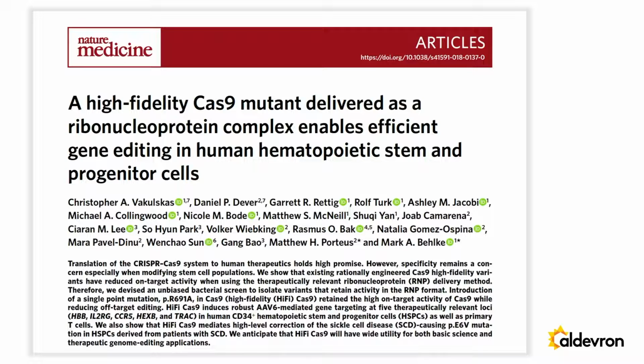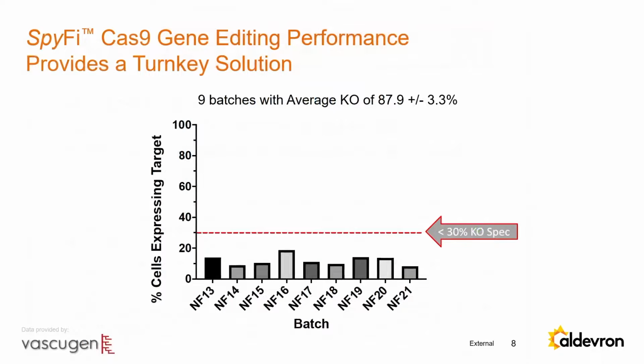And so, for the next few slides, I should say this is a product that we're carrying as an off-the-shelf GMP product. It's been of very much interest to be used in clinical trials, as you can imagine, with a reduced off-target profile. And so I'll just show you some data that we've plucked from various sources, partners, and collaborators that really show off the power of this nuclease.